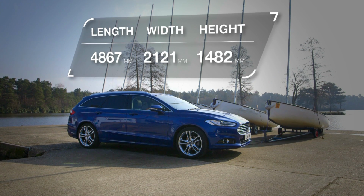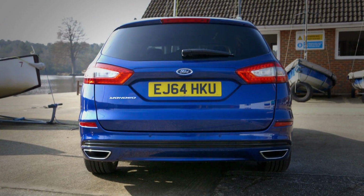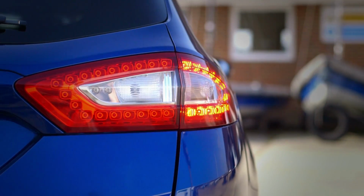Well, it certainly has the looks to compete. Many family estates have a rather dull, boxy appearance, but the Mondeo has edgy details and crisp lines that give the car a real sense of sophistication and desirability. And that's not something Ford could claim with previous incarnations of the Mondeo.